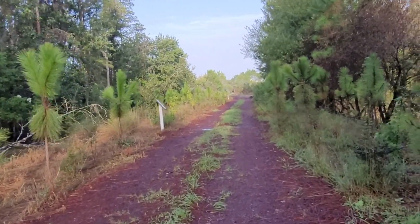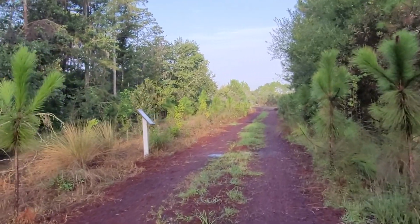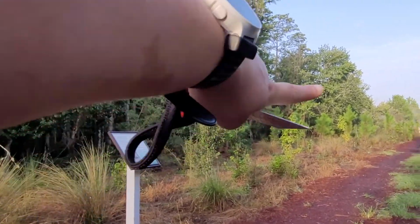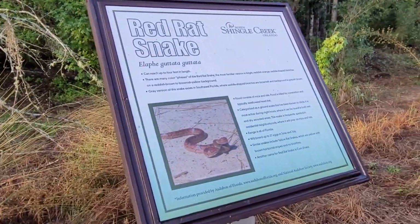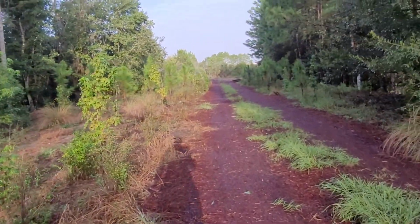On my way to the end of this trail, I passed this sign, and I wanted to chat with you a little bit about it. This sign here, and then also the one on the end, both outline different snakes. So this one is the red rat snake, and I believe the other one down there was the yellow rat snake. Now here's the deal.